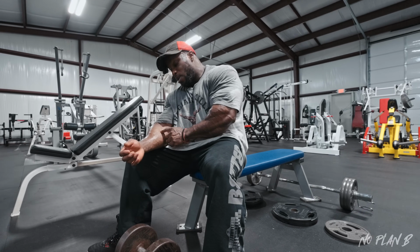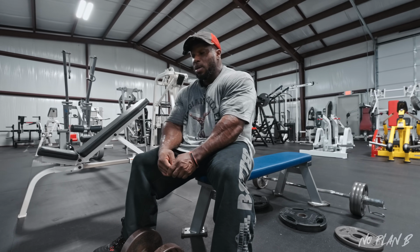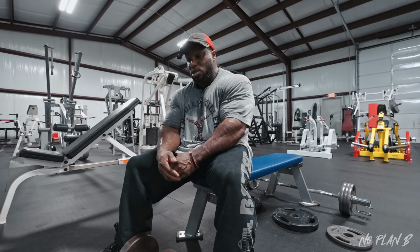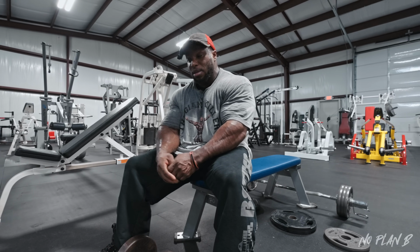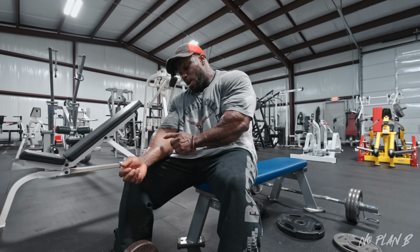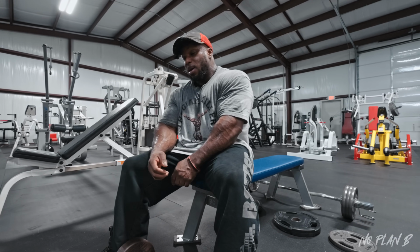But I've always been a believer in direct work. Like I said, with arms, you're getting a little bit of arms on back day, a little bit of triceps on chest day. Great. But you still got to train the muscle by itself. You still need direct work. And forearms is one thing I've never lagged on training.